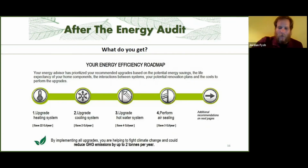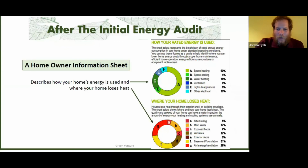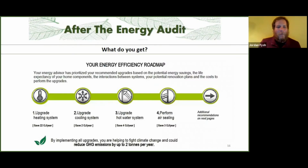So if you want me to go back a couple slides, I'll do that perhaps, just so that we can see. Back. So yeah, that was the homeowner information sheet in all its glory. And then the zoomed in portion showing where the houses lose energy. And then the breakdown of the greenhouse gas emissions in the house. And we're caught up. Okay.